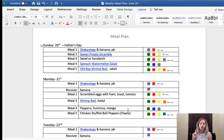So now I've got meal 1, meal 2, and meal 4 done for the week. Meal 3 is usually leftovers. So on Sunday, I put like a salad or sandwich. Sometimes we'll grab Panera or have just leftovers from Saturday. But usually I bring over whatever we have the night before for dinner becomes my lunch. So now I've got 1, 2, 3, and 4 done.